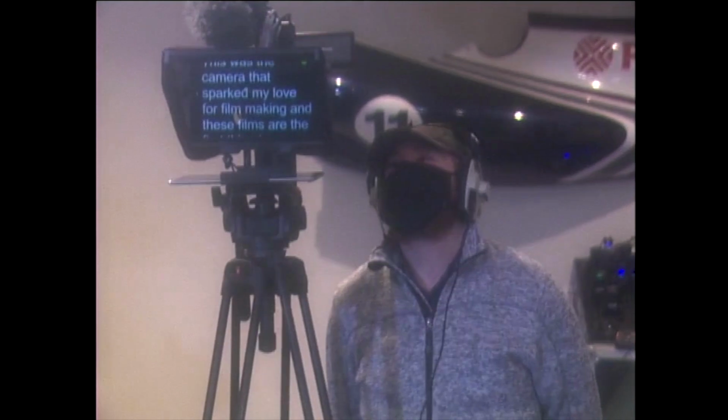I was asked last week why the footage is so square. Well, it's because it was shot on this very camera in 2004. This camera is the camera that sparked my love for filmmaking, and these films are the first things that I ever shot with it. This was made around 1999-2000, and unfortunately the picture is 4:3 and not 16:9, which is what we're all used to seeing now.